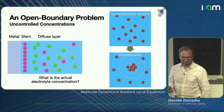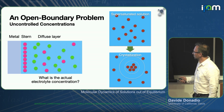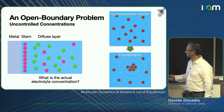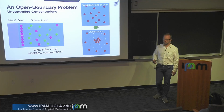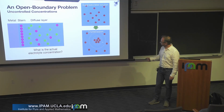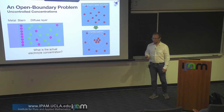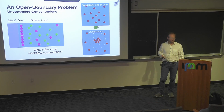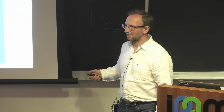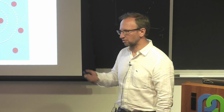And since the system is relatively small, this is what you can afford in your simulations, the concentration is not constant in the system, because now the growing crystal doesn't contribute to the actual concentration of your solution. And you see the formation of a layer around the crystallizing embryo that is called a depletion layer where you don't have ions. So this is changing completely the free energy surface or the driving force to crystallization, and you cannot be quantitative if you want to estimate, for example, nucleation rates or growth rates and so on.